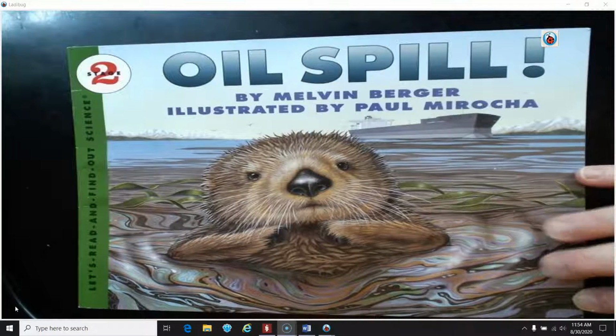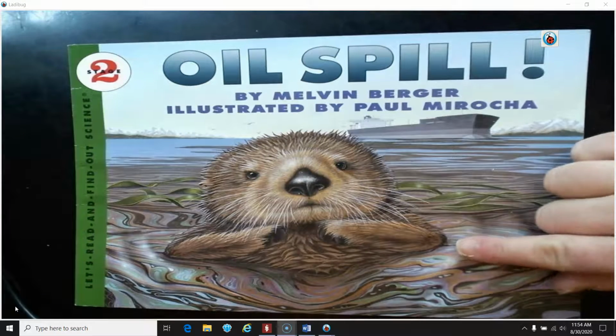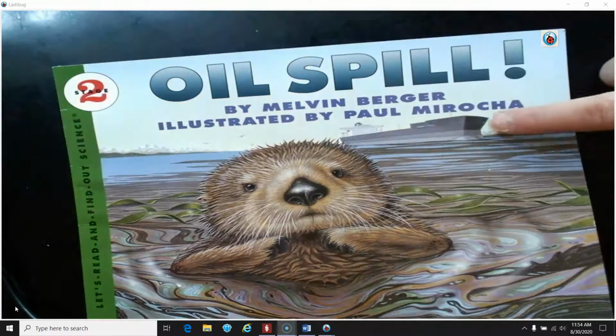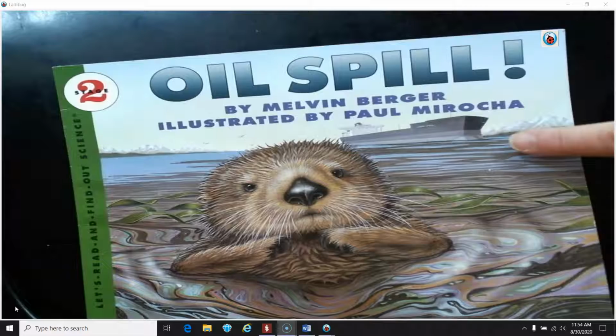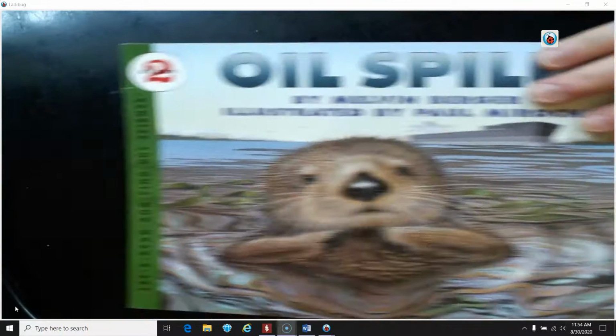And if I look at the front cover, I see this precious little sea otter, and I see some green plants here. I see a big ship, and I see water, but something about this water doesn't look right. Let's flip over and look at the back for just a minute.